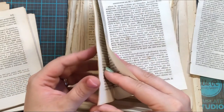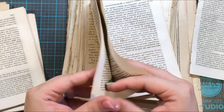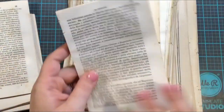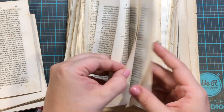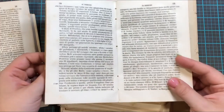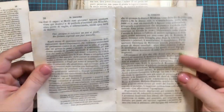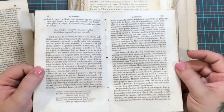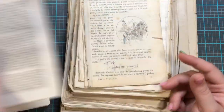Like this one here has got 1, 2, 3, 4 pages in it. So that would be like, what, 14, 18? And then this one has got another 4 pages in it. So that's 22. Oh, excuse me, this one has 3 pages in it. So that's 21. That's crazy. But these pages are just so pretty. And again, no idea what they say.